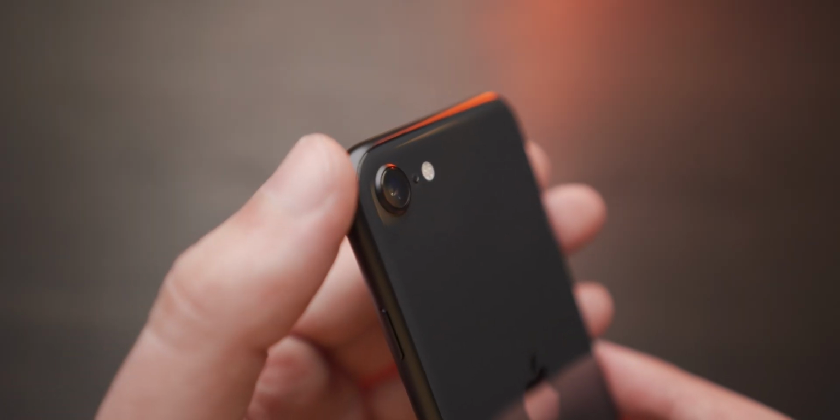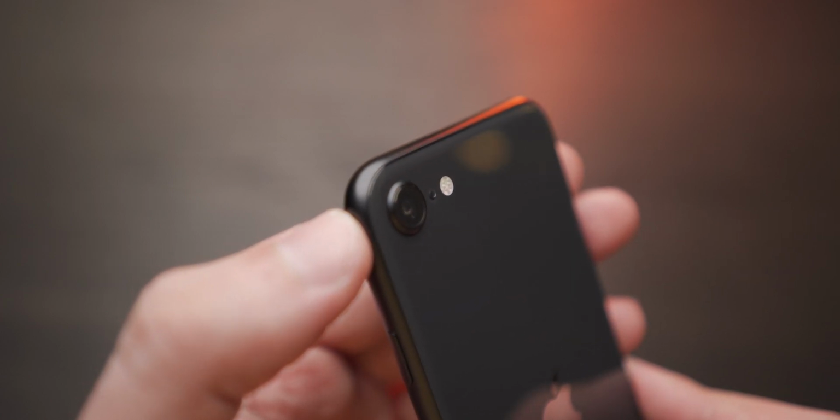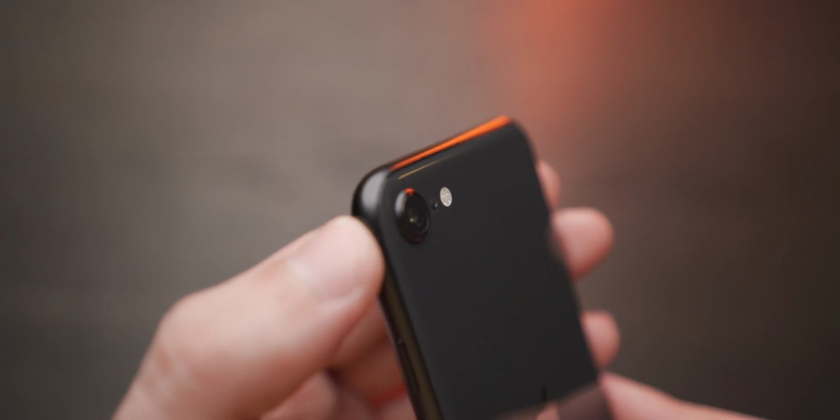Because the SE's camera is physically closer to the frame of the phone and doesn't have a big camera bump, it's actually pretty easy to accidentally stick your finger into the shot when you're taking photos. The SE also seems to have a bit of an issue with lens flaring here and there, but that's fine because I actually kind of like the photo from the SE more than the 11 because of it.